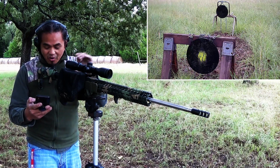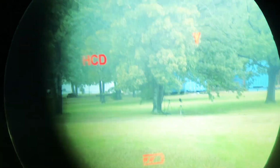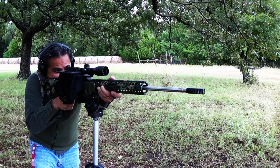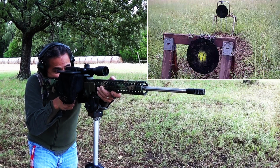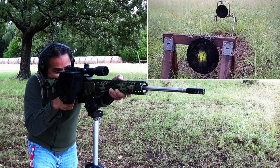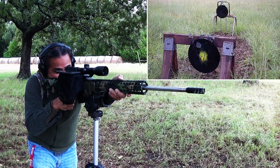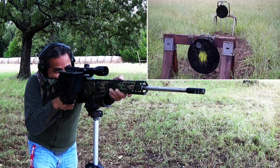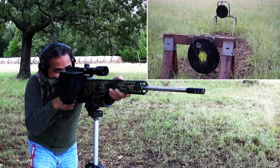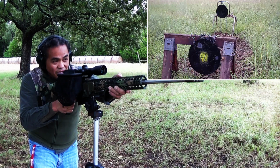And what I've done now is I've lined up both targets on my target cam at 245 yards and at 250 yards, and I should be able to watch this splash in. Let me turn on the other recorder. Okay. That yellow target, my reticle is completely covering it up. A little bit high. I'm going to aim still dead center. Take that shot a little bit to the right. Yeah, called it.